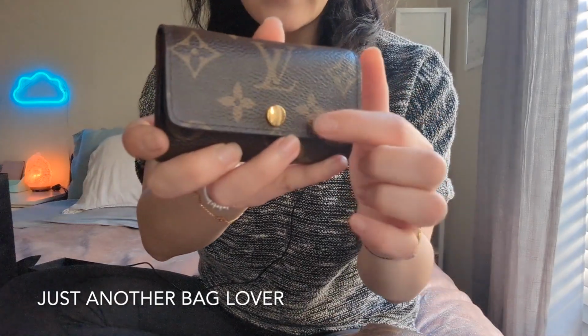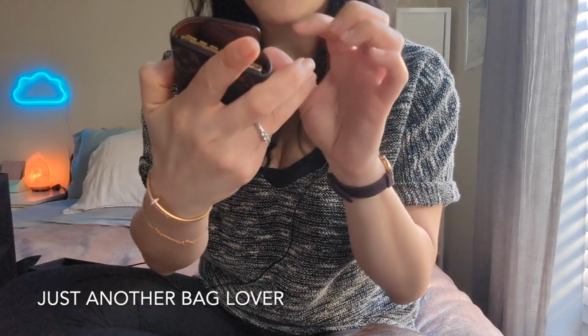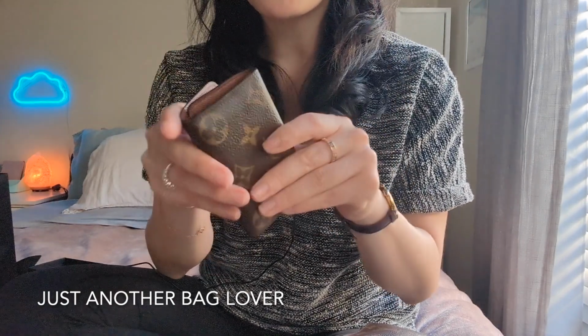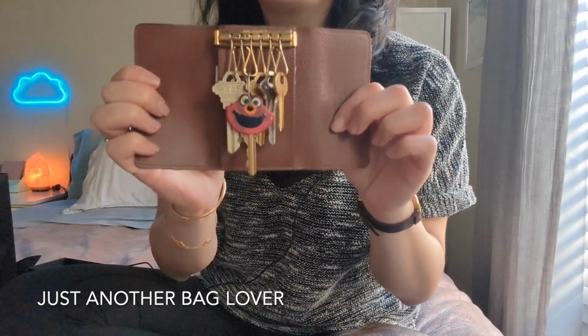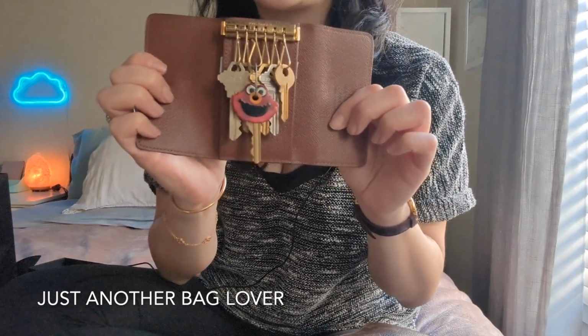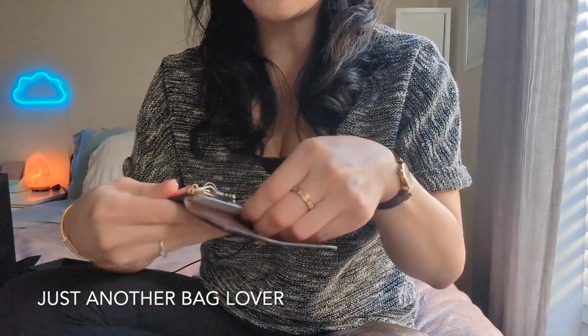I'm not sure if you guys can see that because it is really reflective, but I can see that part of the brass part is starting to rub off. This has 6 slots for keys, which I need for work because I have a work mail key as well as a work office key. And behind here, I have my work ID.